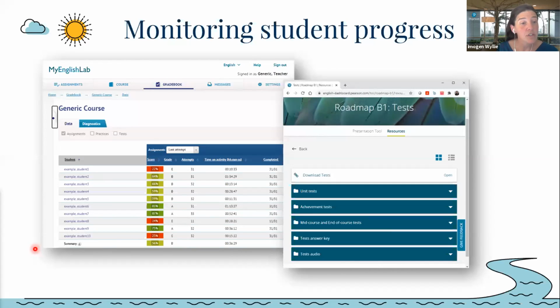In-course assessments will give you loads of useful information about what your students know or remember from your classes, and can help hugely in setting up follow-up tasks and guidance. But it is worth reiterating that what we're monitoring here is retention and application of specific taught content. It's not necessarily, we hope it is, but it's not necessarily a marked improvement in their underlying level of English.